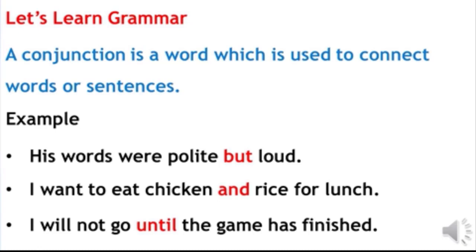Okay, dear kids, let's learn grammar. A conjunction is a word which is used to connect words or sentences. Dear kids, conjunction ऐसे word को कहा जाता है जो दो words या sentences को जोड़ने के लिए इस्तेमाल किया जाता है. For example, his words were polite but loud. Dear kids, यहाँ पर but, polite और loud को आपस में जोड़ने के लिए इस्तेमाल किया गया है.